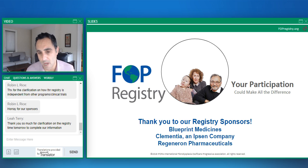I'll just make one other comment. If you become a member of the IFOPA, that is not being part of the registry. You have to go through a separate process to participate in the registry from becoming a member of the IFOPA. Those are two very distinct processes. So if you want to participate, again, go to FOPregistry.com and you can learn more about the registry. You go through a separate enrollment process. So good question.